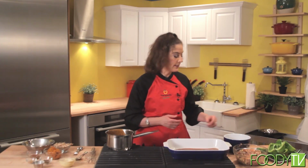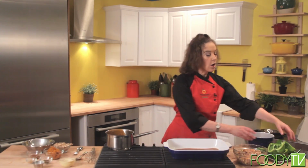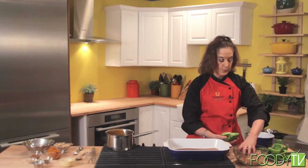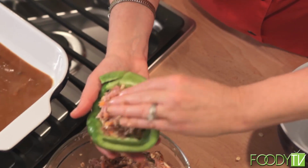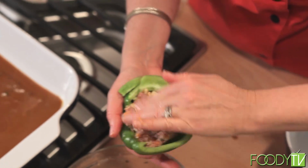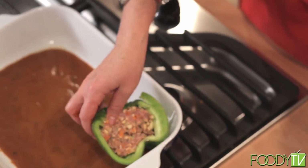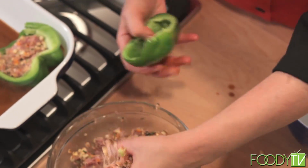You want to try to stay with organic fruits and vegetables and ingredients when you are cooking for IBS diets. Now, we're going to take our green peppers and, actually, let's fill them first. We're going to take our mix and put a little bit in the bottom. This is a 2-layered recipe, so you're not mounding it up way tall on the top. And that'll go right into our enchilada sauce.